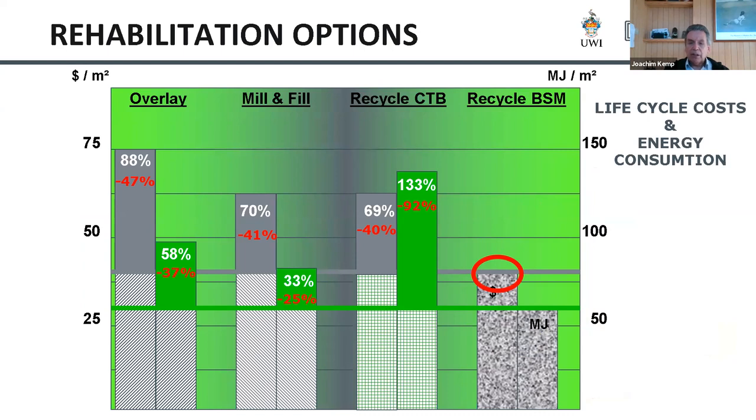The upper percentage indicates the cost increase of each option relative to the BSM alternative, and the lower percentage the savings when comparing the BSM alternative to each of the other options. This would mean that in this case the overlay is 88% more expensive than BSM, or the other way around, if you look at an overlay and then at BSM, you would save 47%. The same applies to the energy consumption. While these are orders of magnitude, they give an idea of the potential benefits of the BSM technology.